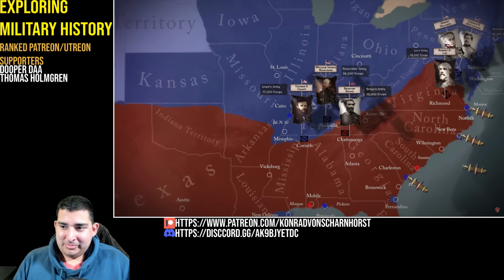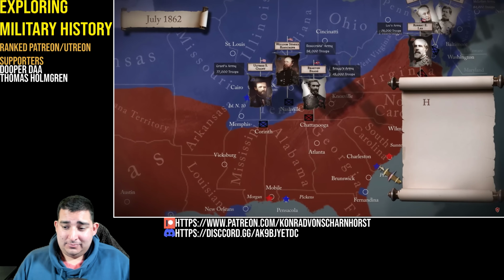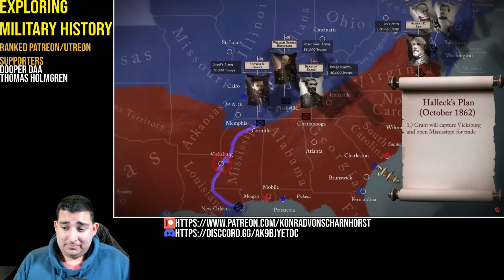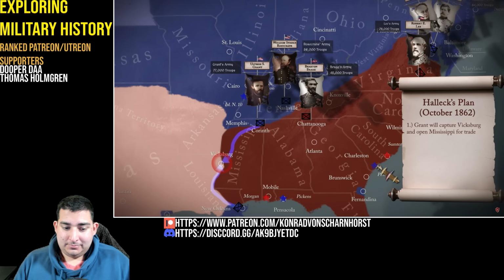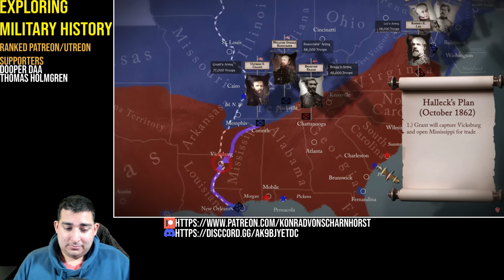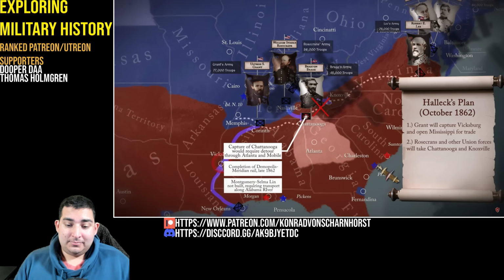Henry Halleck replaced McClellan as General-in-Chief in July 1862, and in October proposed a plan to fragment the South. Grant, aided by troops from New Orleans, was to capture Vicksburg. The fall of this last stronghold on the Mississippi would not only sever Texas, Louisiana, and Arkansas from the Eastern Confederacy, but would also reopen the river for trade and appease Lincoln's Midwest voters. At the same time, Union forces were to take Chattanooga and Knoxville, cutting what was then the Confederacy's only cross-country railroad, as well as opening the doorway to the Deep South.